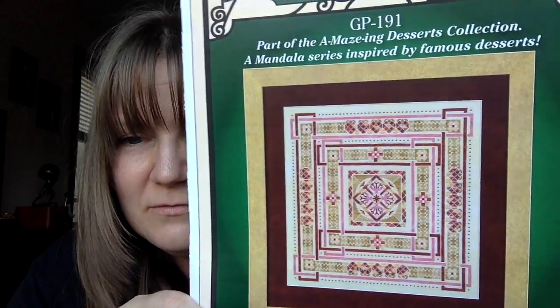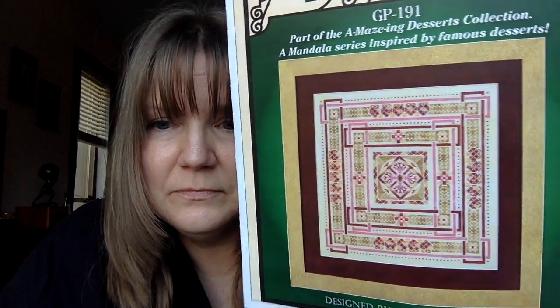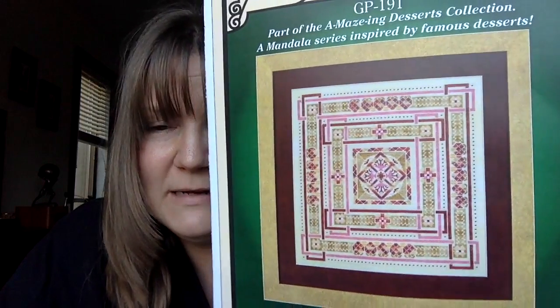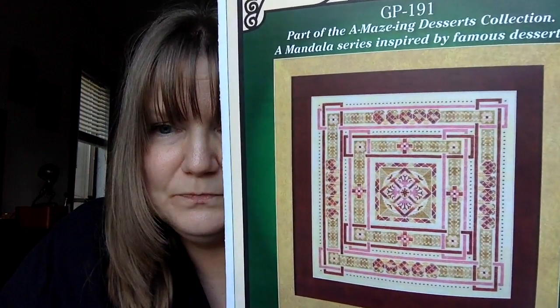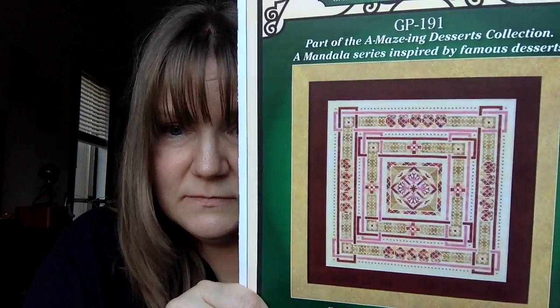I haven't really substituted a whole pattern before, so I'm a little nervous to do that, but we'll see. I'm going back to Needleworker's Delight on the 17th with Carmen and Caitlin. So I might take a look at their threads there and see what I can come up with as substitutes. But I love this. And I want to start this like yesterday too.